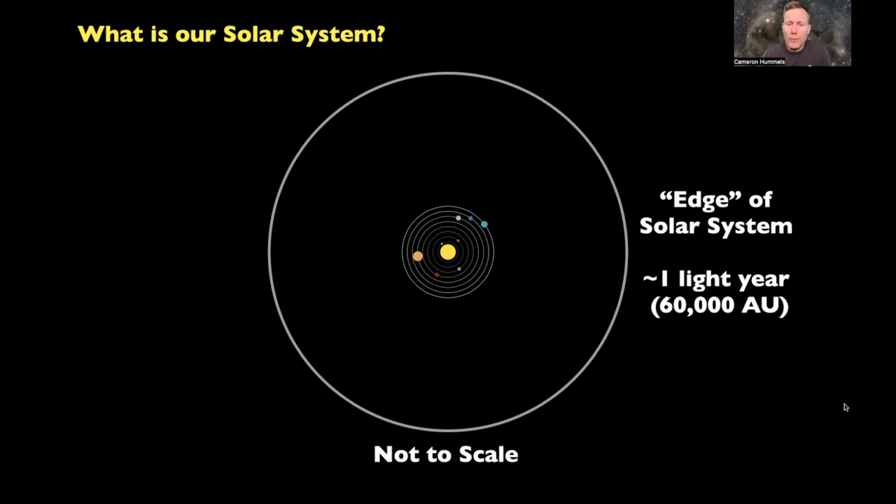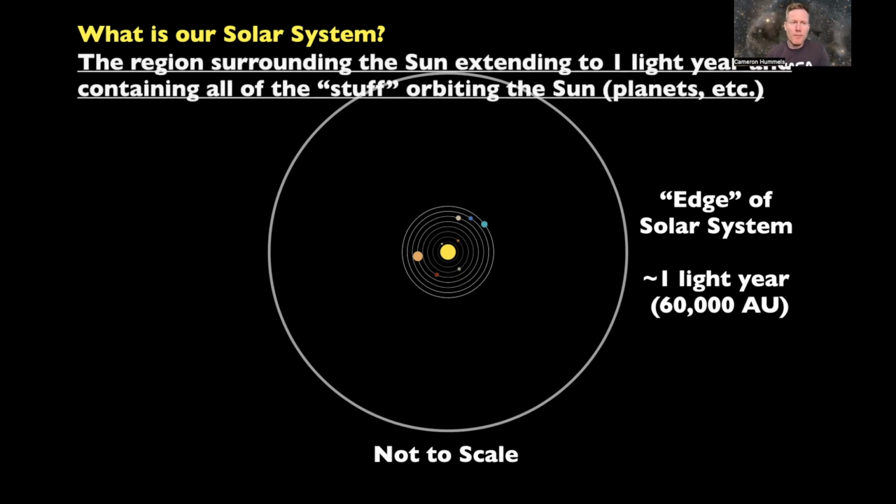And so you can think of, if I were to take a rock and drop it right on the interior of this circle, this outer edge, it would plummet in towards the center of the solar system and towards the sun. Whereas if I were to drop that same rock beyond the edge of this circle, it would probably not do that. It would either hang out around there or start traveling towards a different star or something else. So that's really why we call it the edge. And it's around this edge where comets appear to originate. So to answer our first question, what is our solar system? It's this region surrounding the sun, extending to around a light year away and containing all of the stuff that's orbiting around our sun.